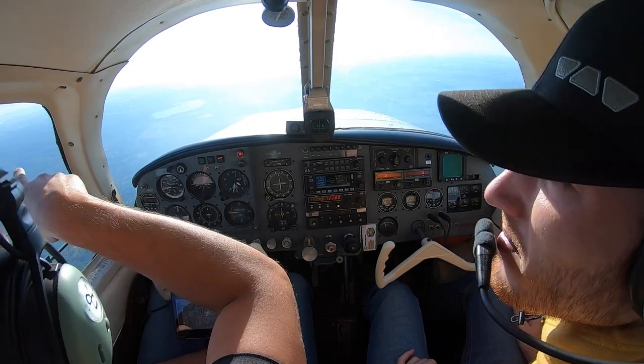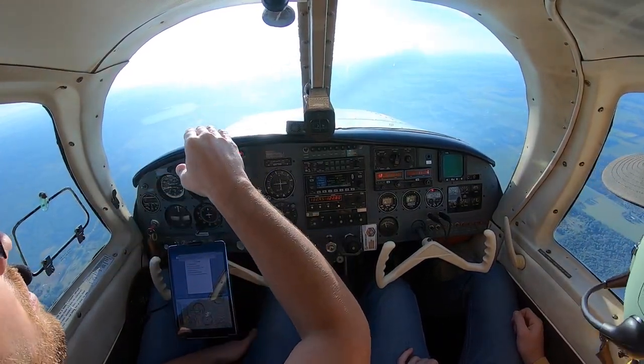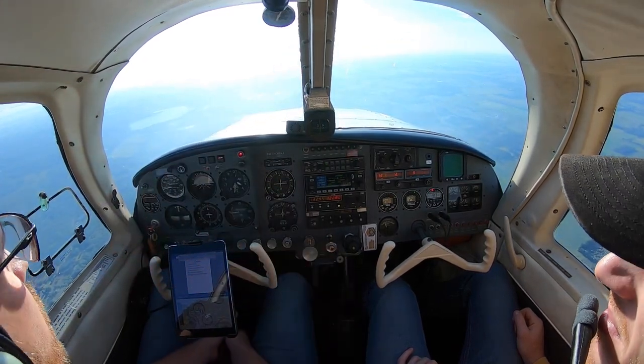See that layer right there? There's a layer of clouds, like a sharp lined layer of clouds. Yep. But then see below it, see the haze, the fog? We've got to be careful with that.